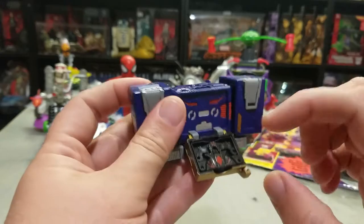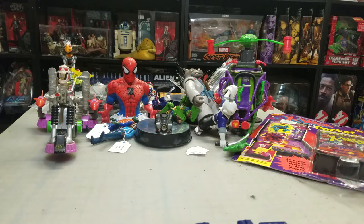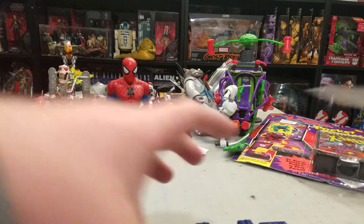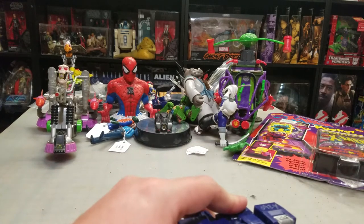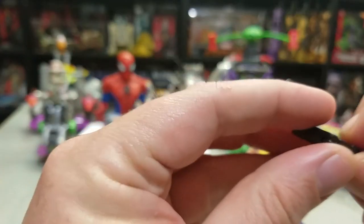But he seemed like he was complete. He's got his, I want to say that is Ravage inside of there. Come on. Or is that Laserbeak?